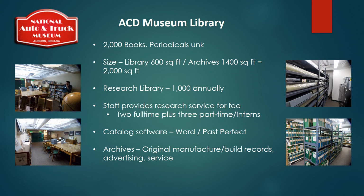My next visit was next door to the ACD Museum. Here they have 2,000 books. The number of periodicals is unknown. The size of their library is 600 square feet, and the archive area 1,400 square feet, for a total of 2,000 square feet. They are pretty much a research library, and I'm told that they have in the neighborhood of about 1,000 requests annually for research. They have a staff to provide this research service, and it is for a fee.